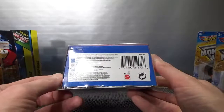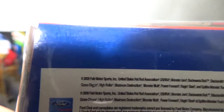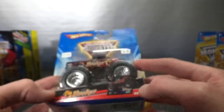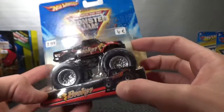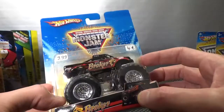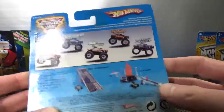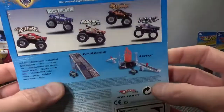Next one from 2009, this time a Feld Motorsports copyright. The Broker, also with a picture of the actual Monster Jam truck on the card. Here you get some different ones in the series and some play sets.